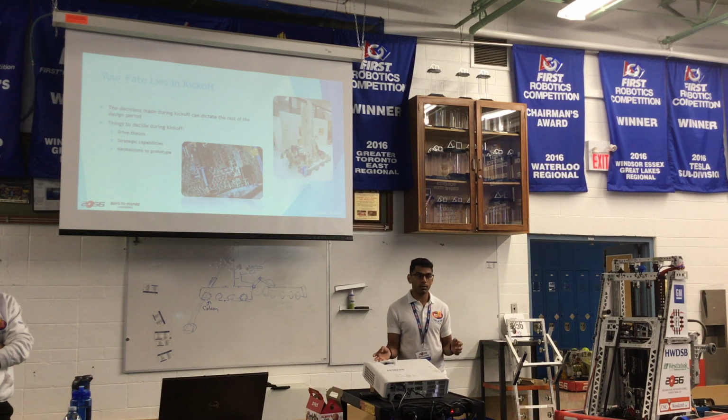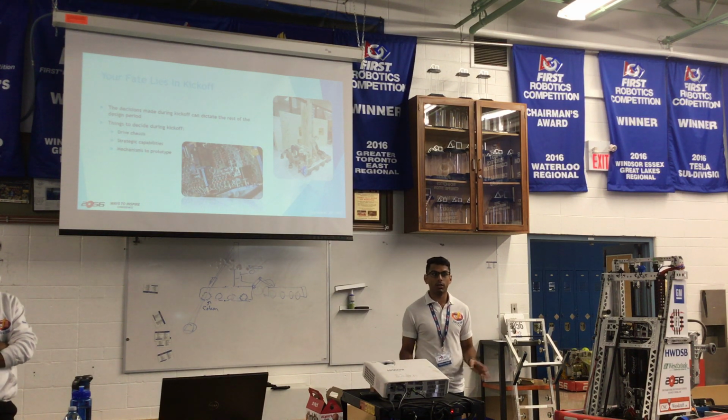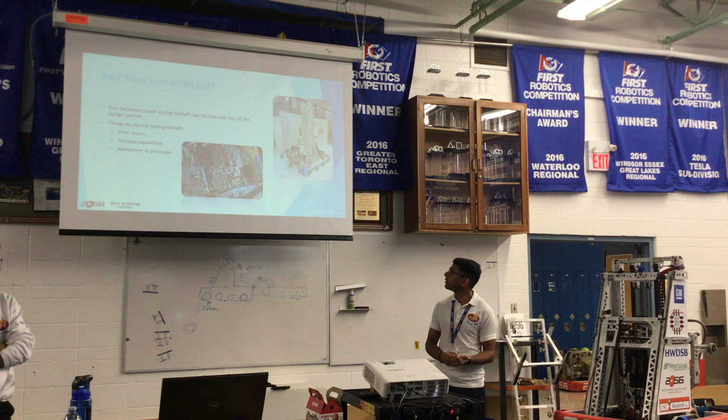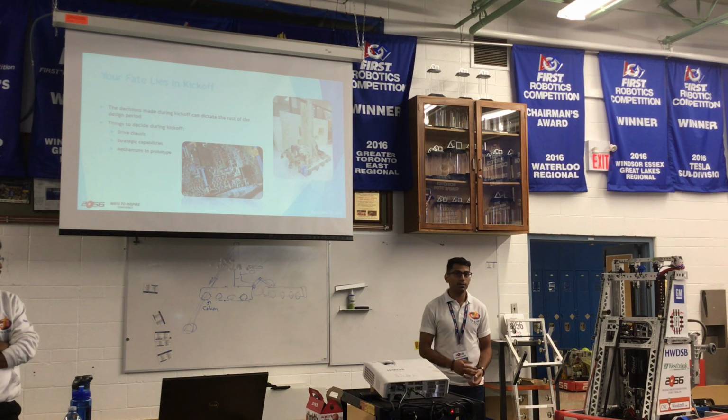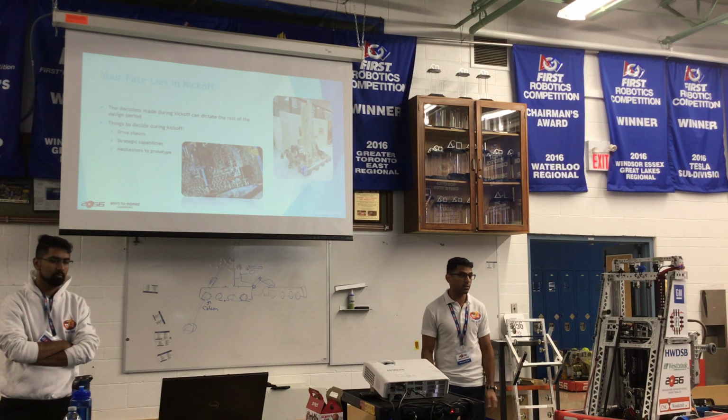On 1241, we like to do that for our drive chassis. A lot of the concepts are the same from different years. The only thing we adjust is if we have to go onto a platform or not. Yeah, so kickoff is really important because that will determine everything that we need to do for the rest of the season.